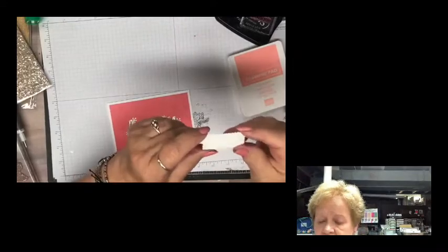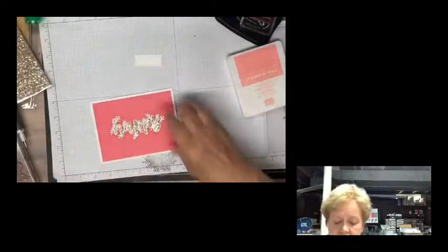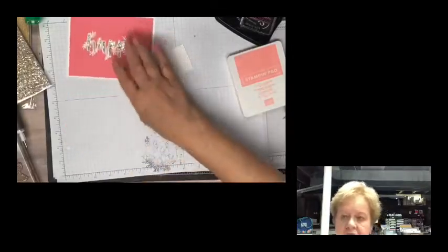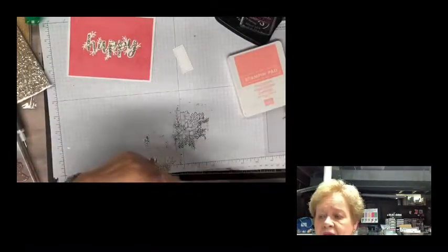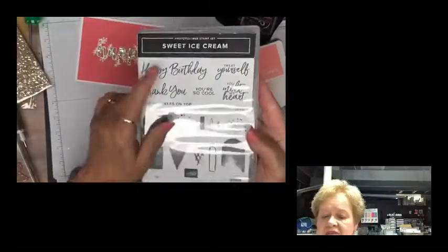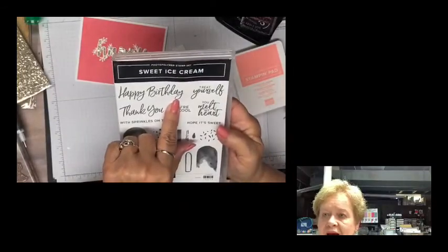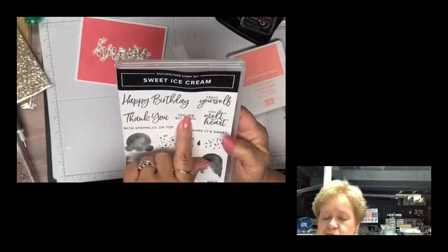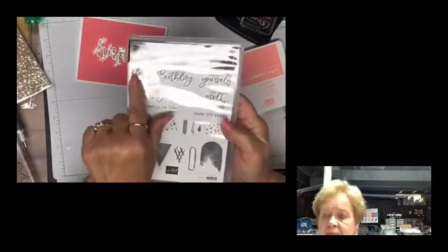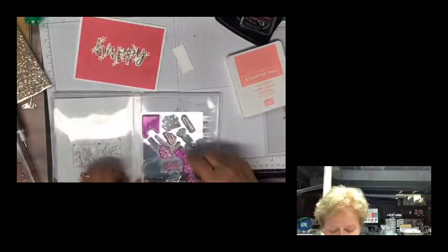I've got this little die cut from Stitch So Sweetly, and I was looking all over for a birthday stamp that I really thought went well with this. And the only one that I found that I really liked was Happy Birthday from the Sweet Ice Cream stamp set. Well, happy birthday goes this way, and I know there are ways to make it happen.